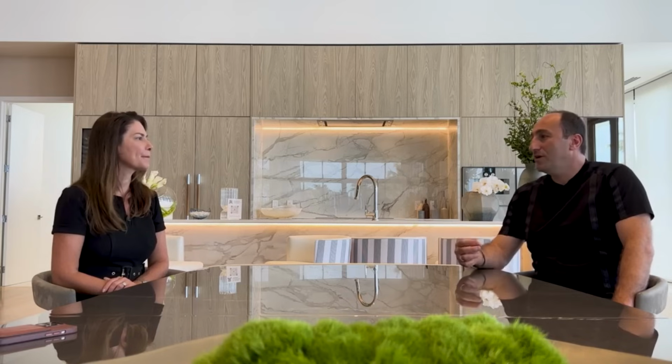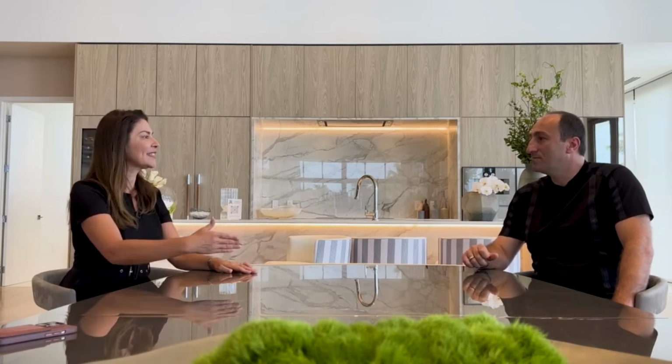Lucian, some of our viewers are high net worth individuals that are looking for this exclusivity. Do you have any penthouses left in the South Tower? Interestingly enough, usually penthouses are the last ones to be sold. In any other building, they sell the smallest units first.